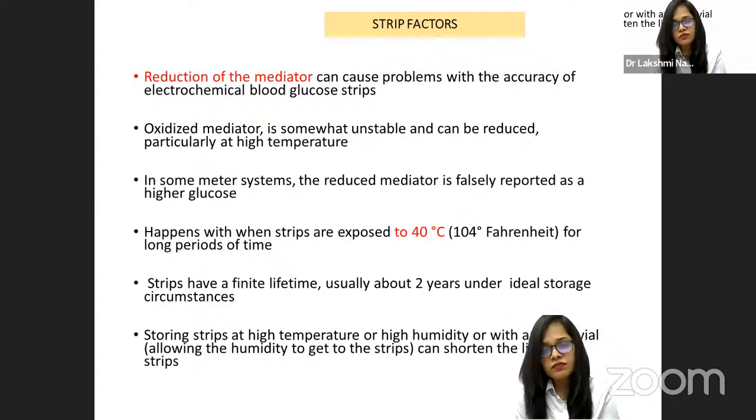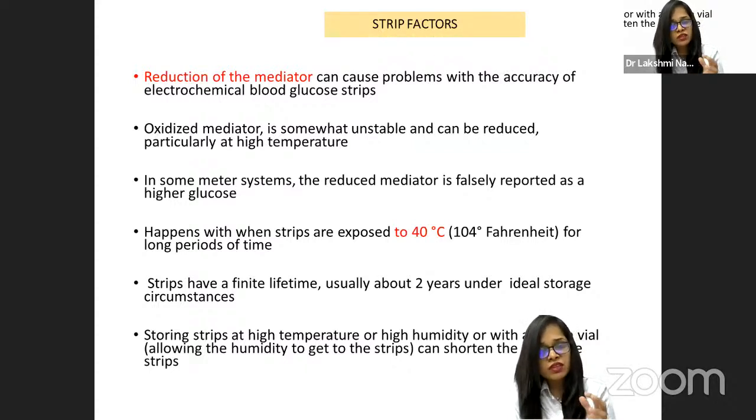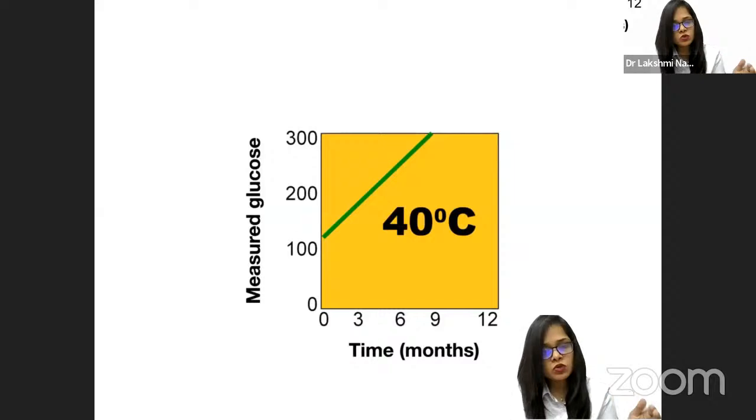When we talk about other strip factors, reduction of the mediator in the glucometer can cause problems with accuracy. When strips are exposed to very high temperatures above 40 degrees Celsius for a long period of time, they can be inaccurate. We have to remember that strips also have a finite lifespan, and they should usually be used within 2 years under ideal storage circumstances, which is usually less than 40 degrees. Storing strips at high temperature with high humidity will cause wrong values from these glucometers. You can see here at 40 degrees, as the time in months increases, the measured glucose value is also increasing, and therefore it's not accurate.